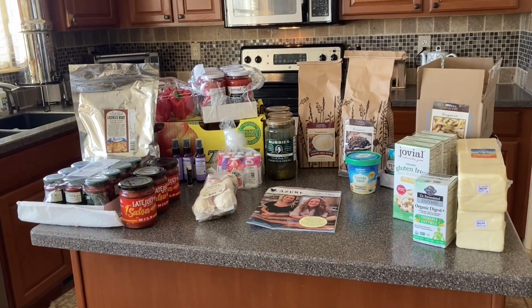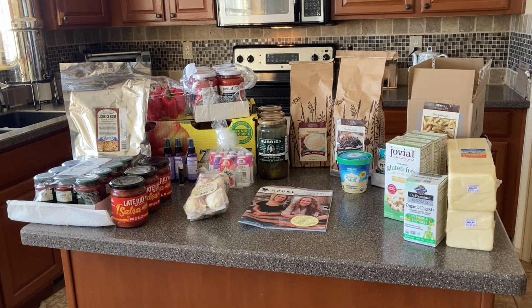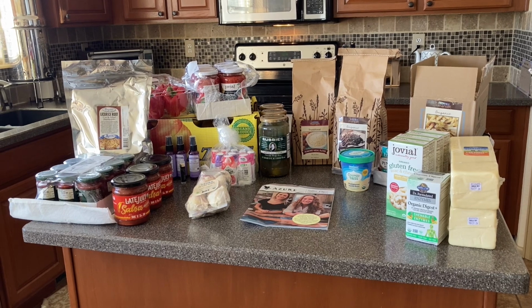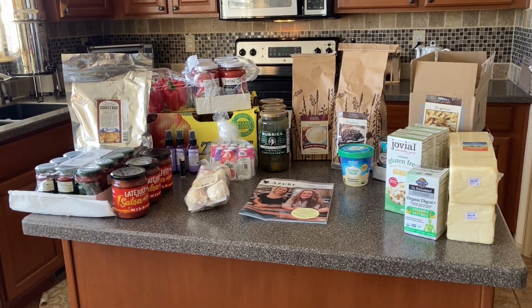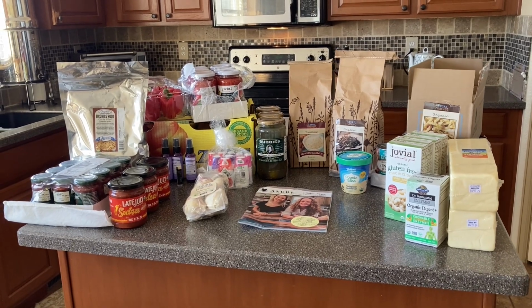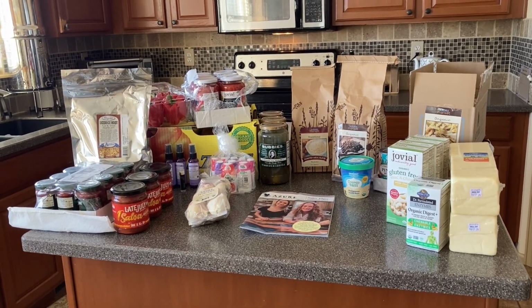I also ordered the Strauss vanilla ice cream and we didn't get it. It sells out really fast, especially when it's on sale. And then we also didn't get the coconut chocolate chips that I mentioned, but otherwise this was the majority of our order aside from the raisins.